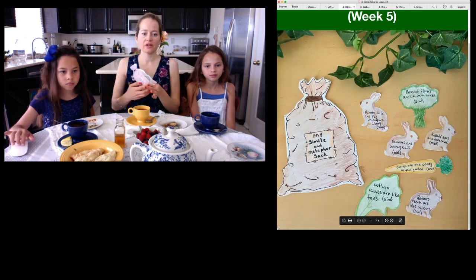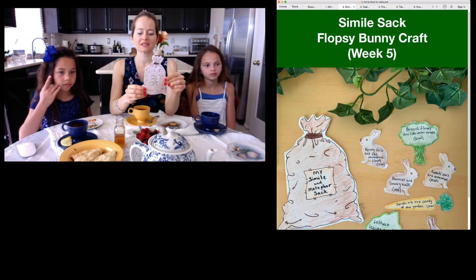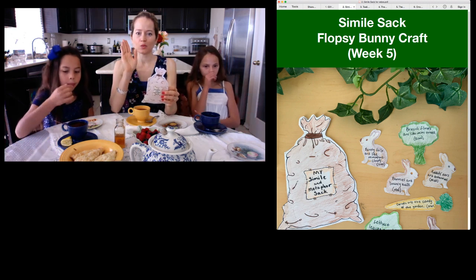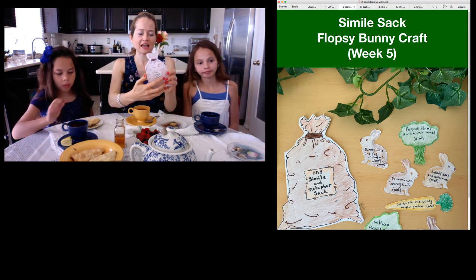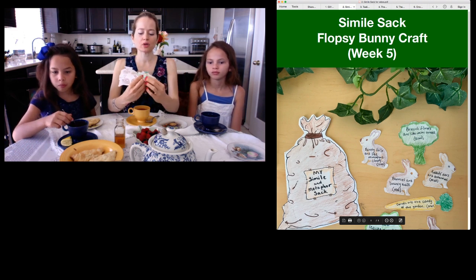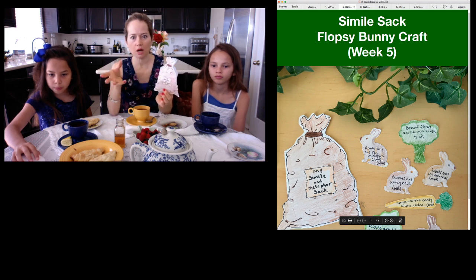Okay, so here it is. Simile sack. The girl's big brother, Jaden, drew this. And if you watch the video that I put out, the week 5 activities video, you'll see him drawing it. So it's a sack, and when you put it in your notebook and you open it, you have vegetables and rabbits that you can color and put in your sack because the bunnies went in the sack, and there were some marrows too put in the sack.